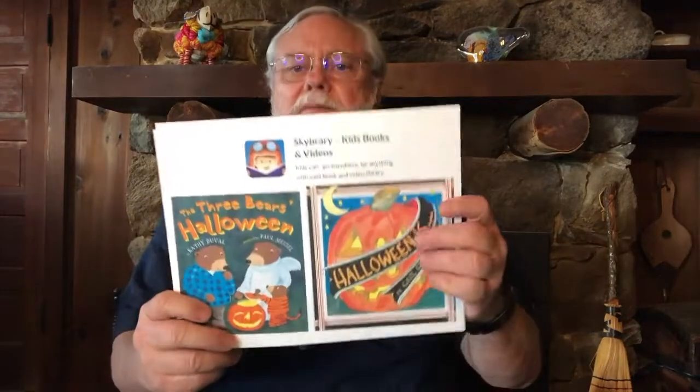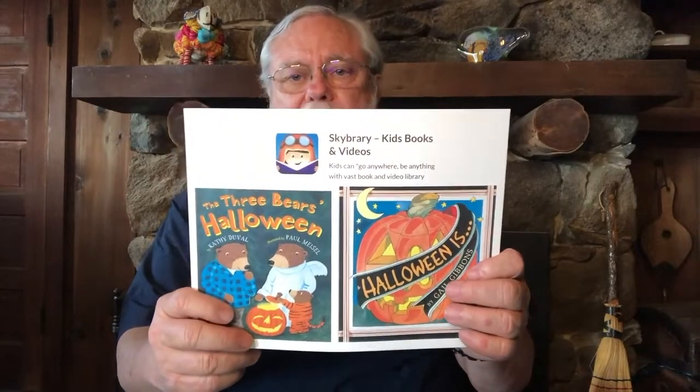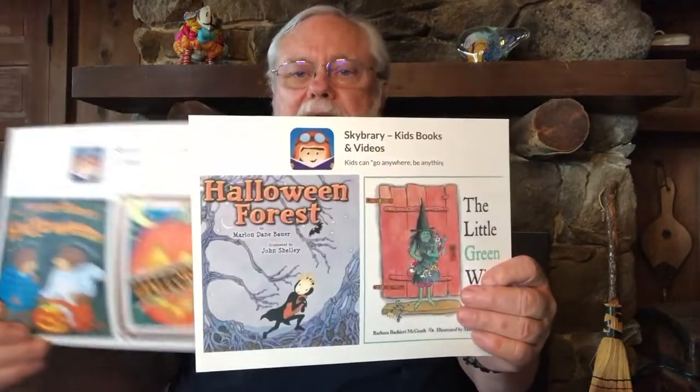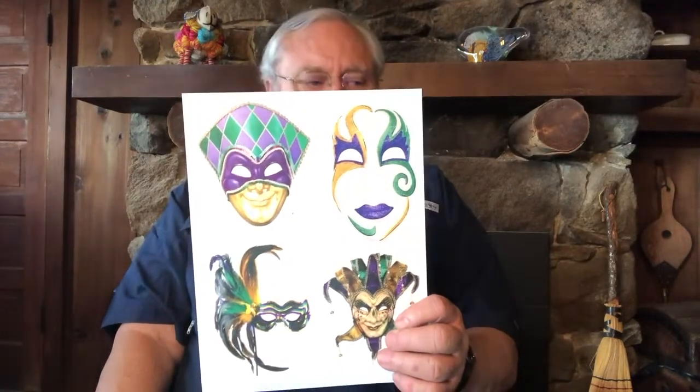People dress up for all kinds of different reasons in a mask. You might have dressed up on Halloween in a mask, and here's some Skybrary books about children dressing up for Halloween. And here's a couple more Skybrary books about dressing up for Halloween. So those are some things you could read that would have masks in them. There's a huge party in the city of New Orleans every year, and they dress up in masks that look like this, and they celebrate what they call Mardi Gras.